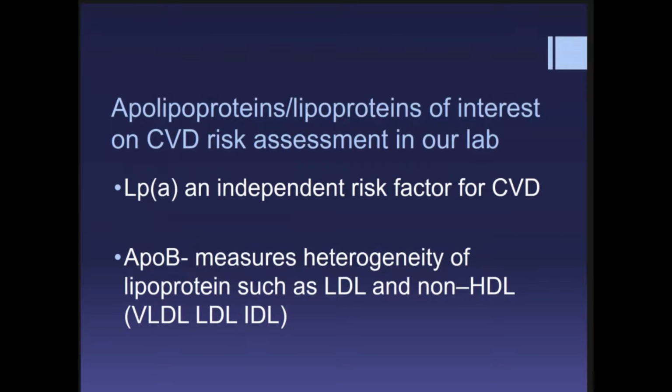Okay, the next slide shows what we were doing in terms of risk factors, apolipoproteins, lipoproteins.